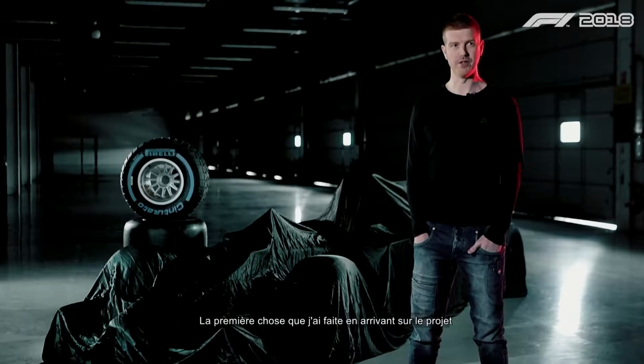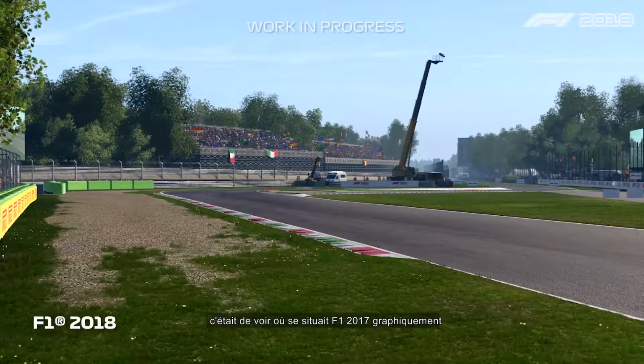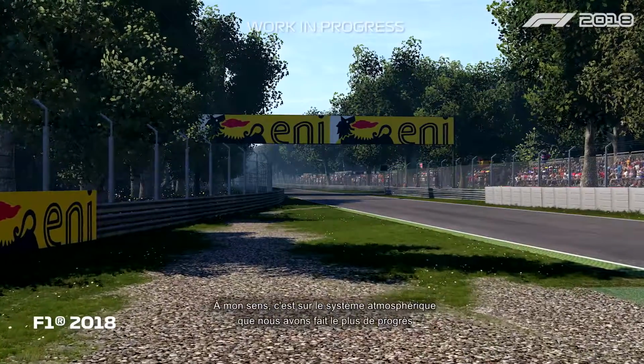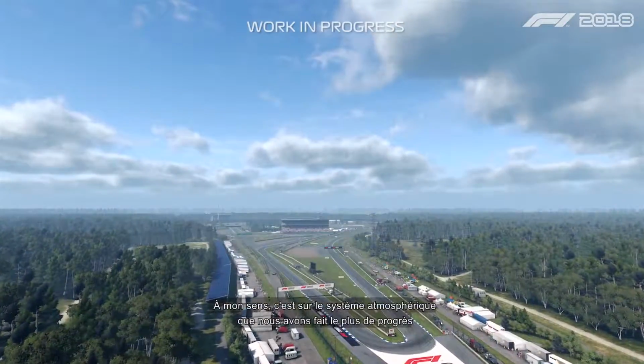The first thing I looked at when I joined the project was where F1 2017 was visually and where we could make the biggest visual wins in the time frame that we have. And the biggest win for me this year has definitely been the atmospheric system.